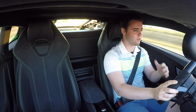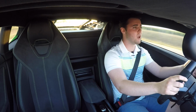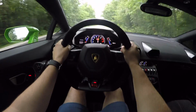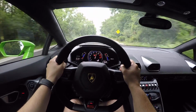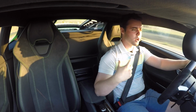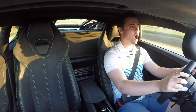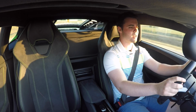In Strada mode, you've got basically full traction control. In Sport, it reduces that a little bit, but it doesn't allow you to bang into the rev limiter. So if you make it to 8,000 RPMs and you let off the gas or you shift, it's not going to shift for you. But if you run it into the rev limiter, it will shift for you. So if you're doing something like a roll race or you're drag racing, chances are this might be the fastest mode.